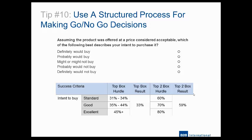Now, the benchmarks in the success criteria do need to be suitable for the particular market being researched. Sometimes they need tweaking, depending on how many products the company wants to launch. So obviously, the lower the success criteria, the lower the scores here, the more concepts and prototypes will pass through the gate.